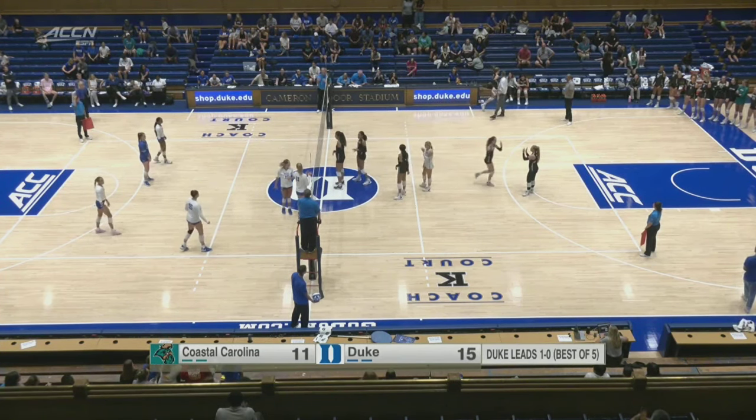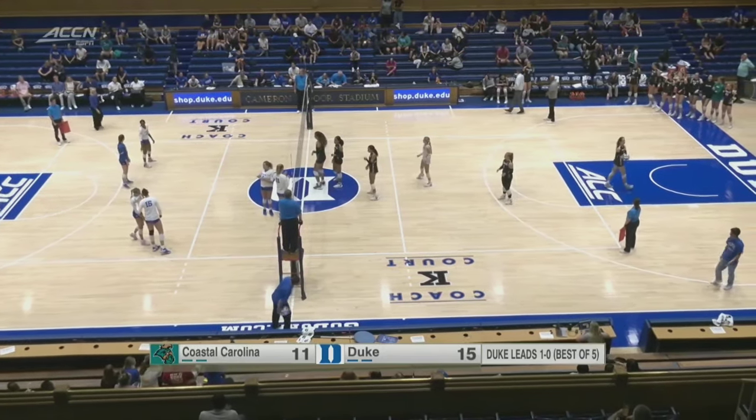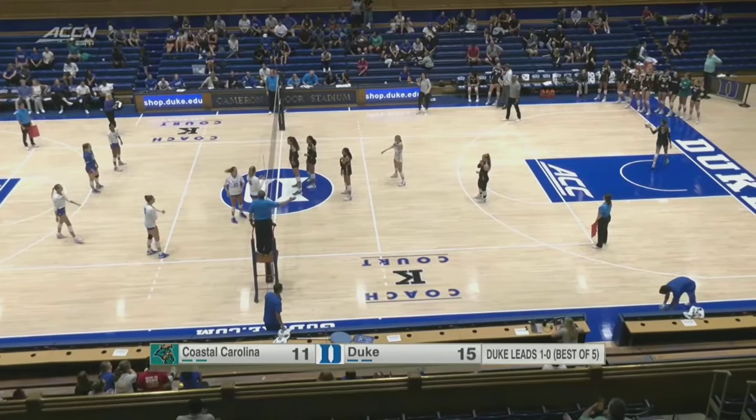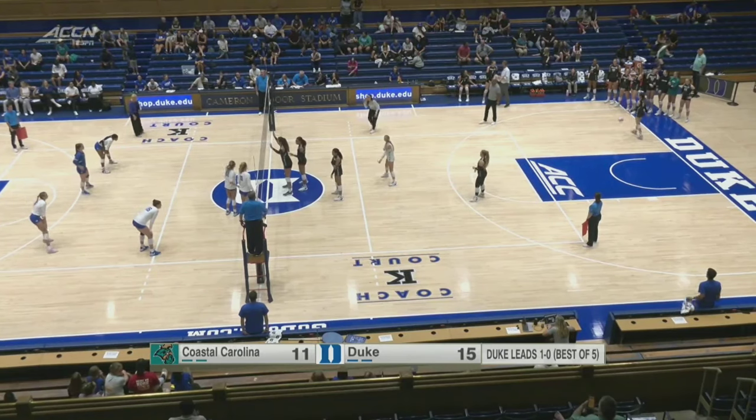Another great serve by Unao. And a big swing by Robinson. Cross court to the back corner. Duke by three. Rachel Richardson now.